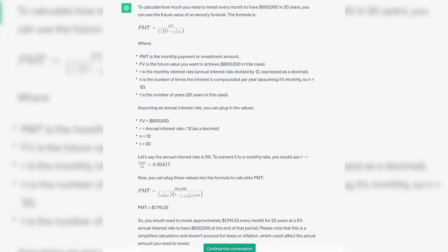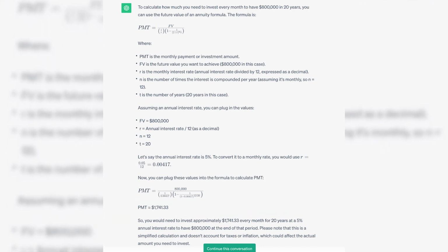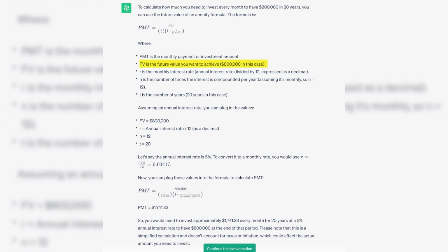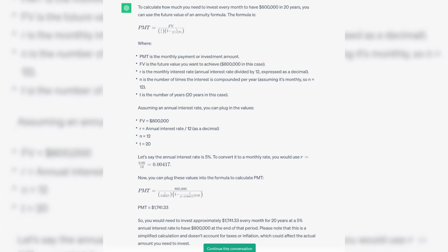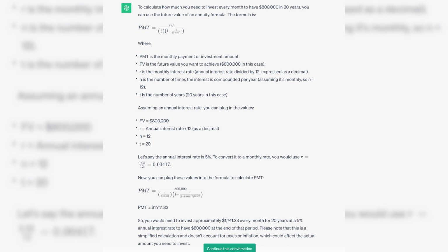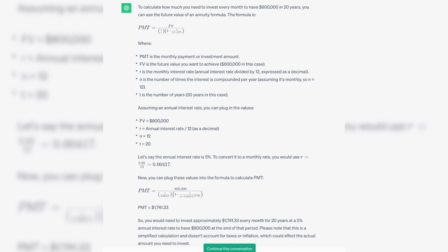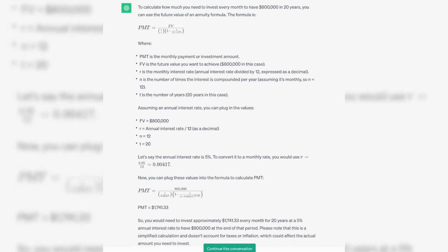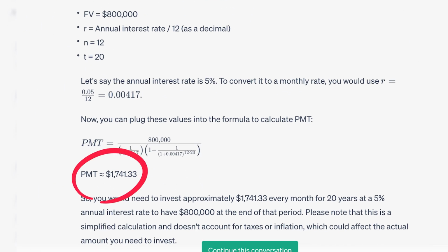Well, I went to our good friend ChatGPT and asked the question, as you can see on the chart: how much do I have to save today to have $800,000 20 years from now? And it did a calculation for me. The future value is $800,000, and it's taking a rate of 5%. So if you are getting 5% return, maybe you put it in a mutual fund, a savings account, a CD, or some form of investment where you get an average of 5% per year. That's an assumption. If you want $800,000 and you're getting a return of 5%, you will have to save $1,741.33 every month just to make $800,000.